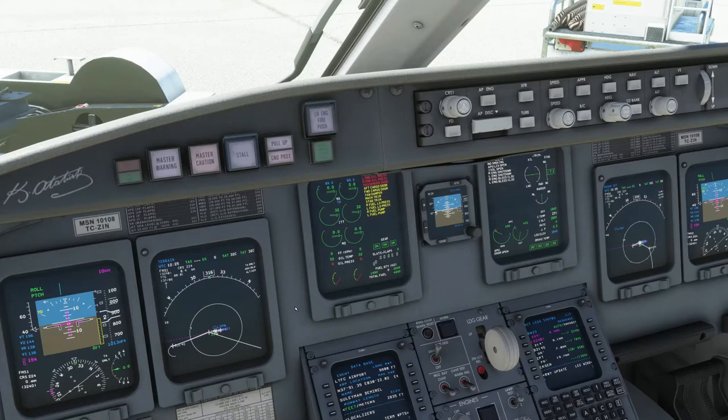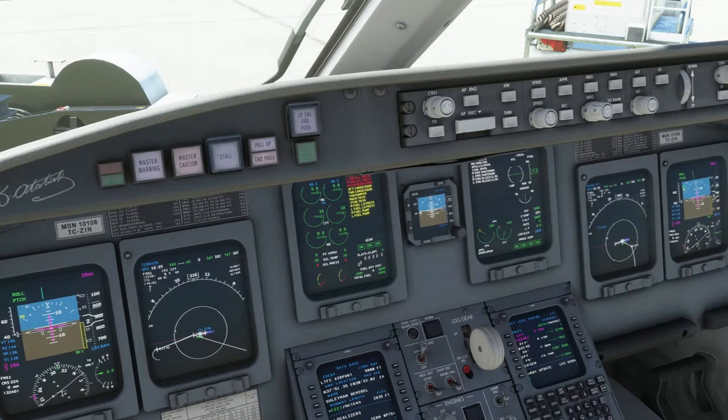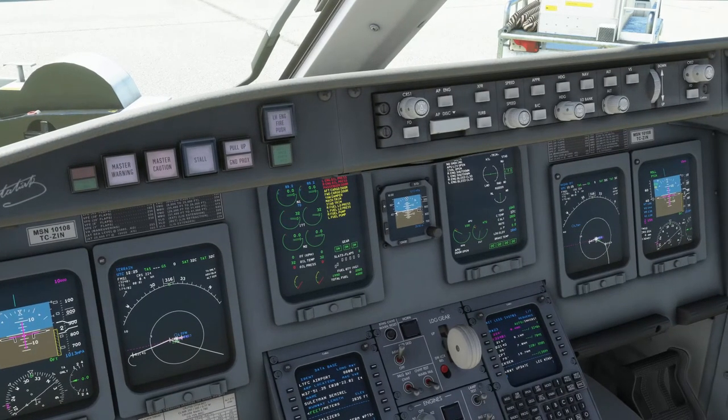So. Right, so that's done. Now our transition altitude is 15. Flight level 150, so we put that to 150. Okay, and everything else there is done.